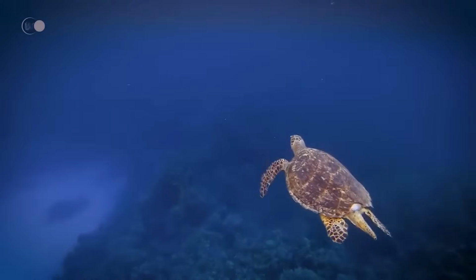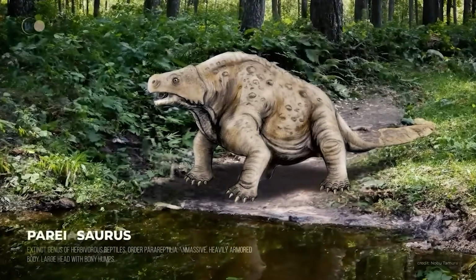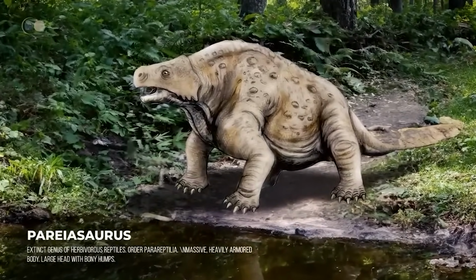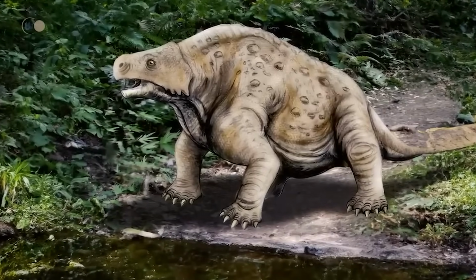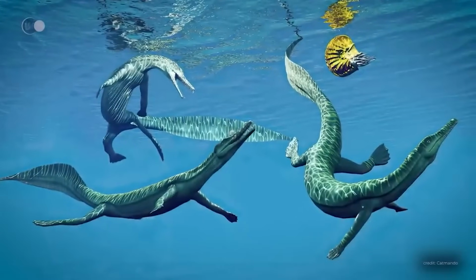Like Pareiasaurus, Mesosaurus belongs to the anapsid clade. Although both belong to the same class, they do not share the same ecological niche. This one is a terrestrial quadruped. So let's get out of these murky waters and onto dry land.